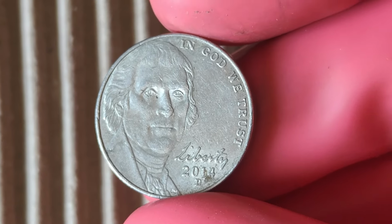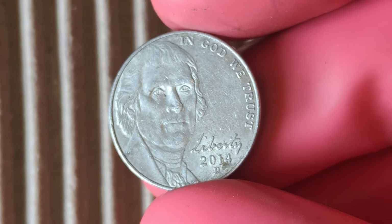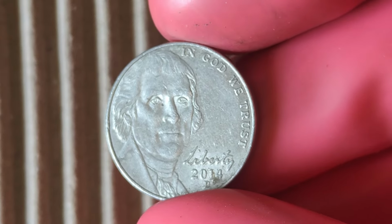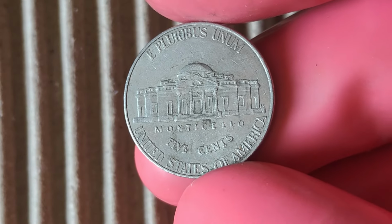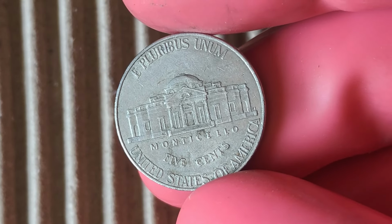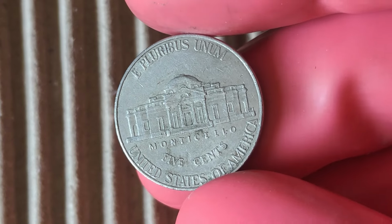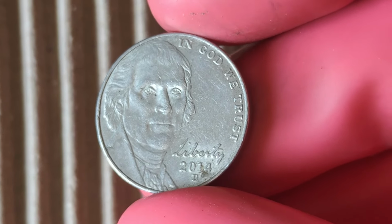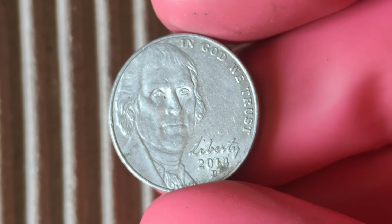So how do you know if you have a valuable one? First, check the condition. If it looks pristine, with no scratches, no dings, and strong detail, it might be worth submitting to a grading service. Second, look for errors. Does something seem off? Is the design shifted? Are there doubled letters or missing elements? These are the types of errors that collectors love. Lastly, check for high demand. Coins rise in value when collectors compete for them.